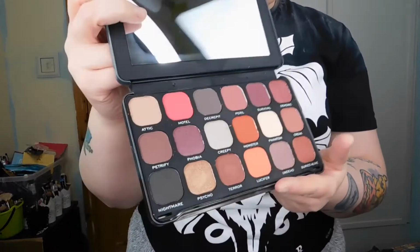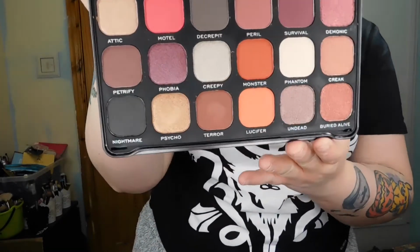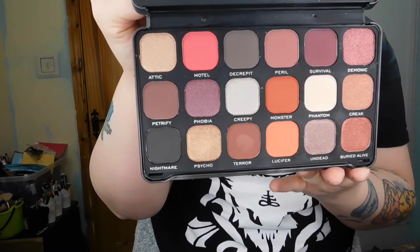Now I do like these. I kind of thought that the warm tones are nice. I love the names and the way they have the actual names on the packaging, so especially if you're making videos, really handy. I kind of wanted some more dead and creepy colours in here, but I do like them, but I do have a lot of warm tone palettes.